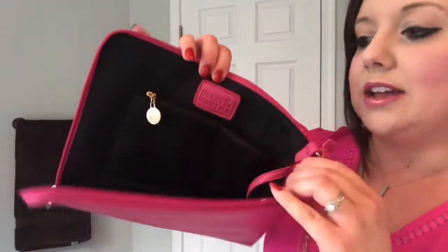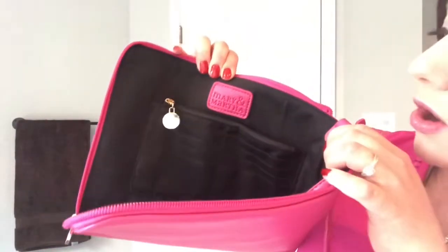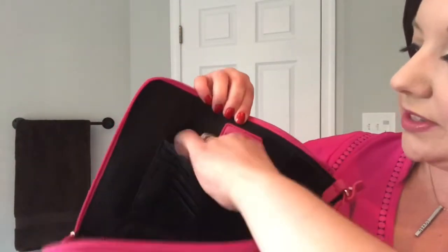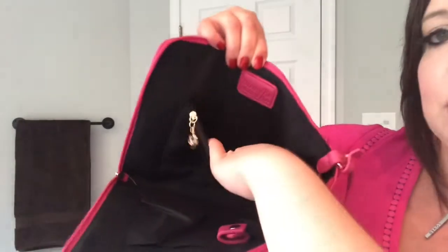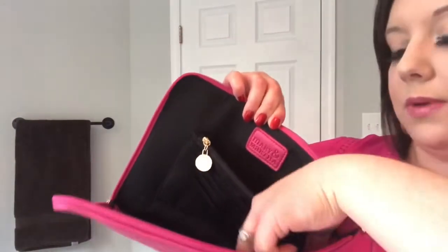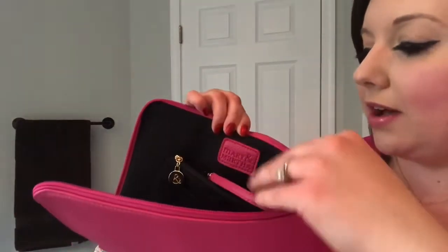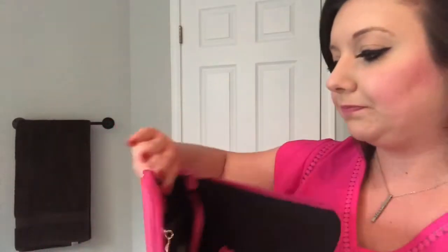So as you can see, it has tons of space for your credit cards to go. There's also a little pocket that you can put stuff in that zippers if you don't want anything to fall out, and also a deeper pocket back there in the back. We also have a little place that you can put your keys so you don't have to worry about any of your keys dropping out whenever you open this up.